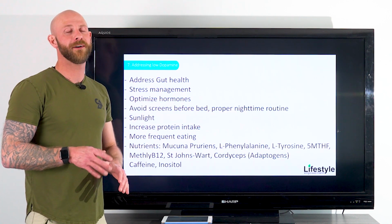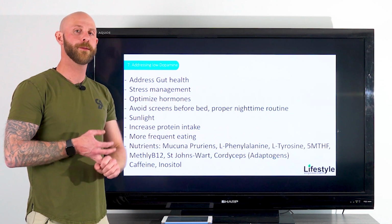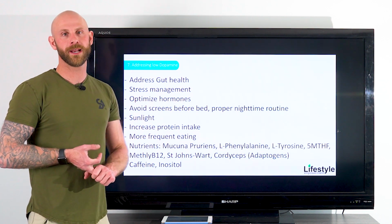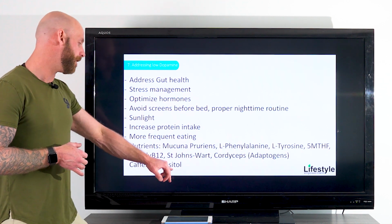So if you're going to use caffeine, use a cyclical approach. If you've already been using it frequently, take a break from it so you can get the effects from it, and make sure to get high quality caffeine. And then I threw inositol in here.